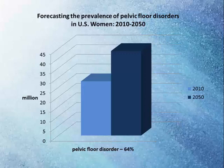Here are some statistics. This is specific to US women. What they did was gather information about US women in 2010, and they looked at US women who had at least one type of pelvic floor challenge or pelvic floor disorder, whether that was urinary incontinence, fecal incontinence, or pelvic organ prolapse. And then they predicted what those statistics would be in the year 2050. So what we're looking at here is an expected increase by 64% between 2010 and 2050 for women in the US who have at least one form of pelvic floor disorder.